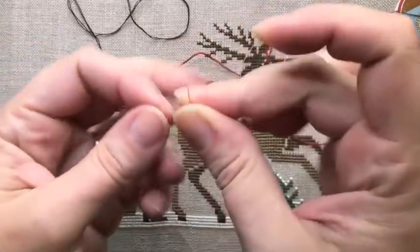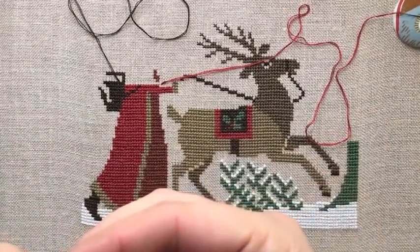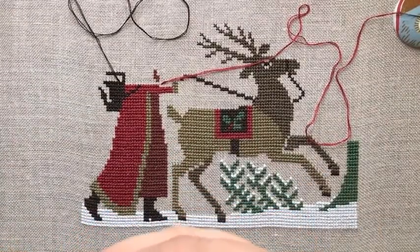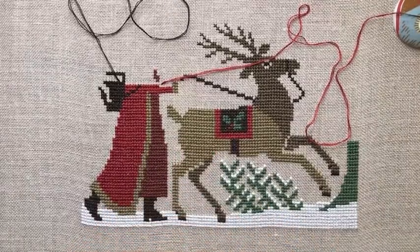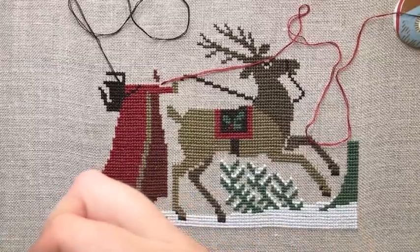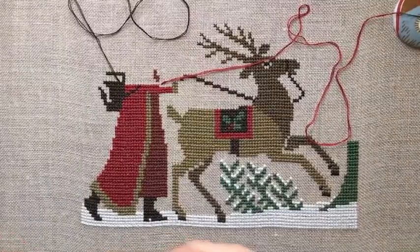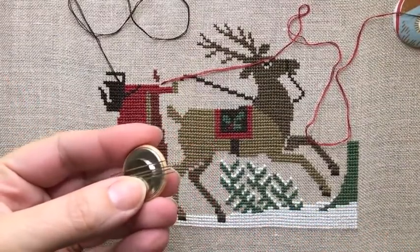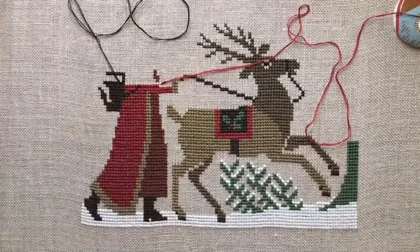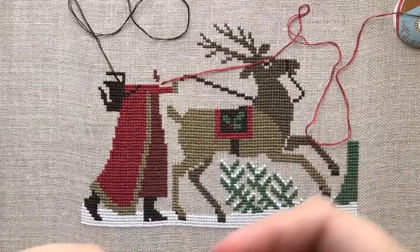So I'm going to thread up a third needle. This is a bit of chaos here for me. I never usually stitch with more than one needle threaded at a time, but I thought I would give it a try today and see whether having a plan in place before I started the stitch helps. I keep a needle minder with extra needles on it right on top of my frame there. Pretty handy.